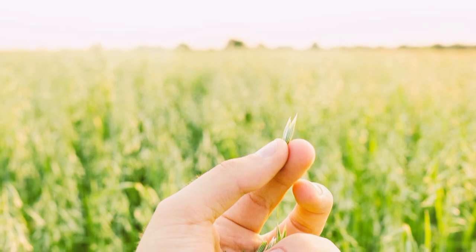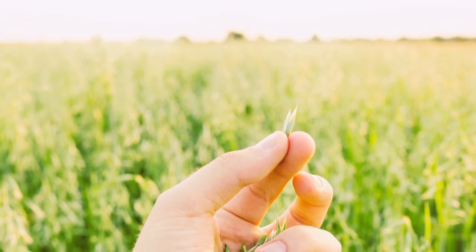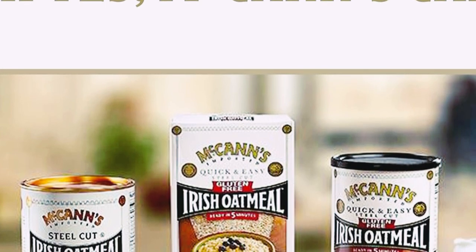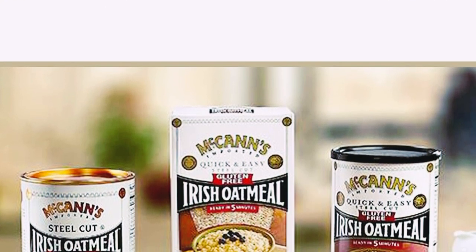Overall, I'm really impressed with McCann's instant Irish oatmeal. It's a fantastic option if you're looking for a quick, nutritious breakfast that doesn't compromise on taste. I'd give it a solid 9 out of 10.